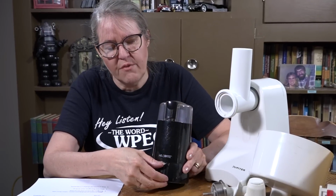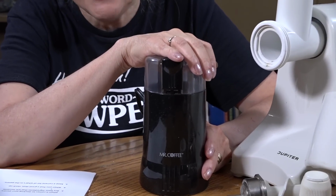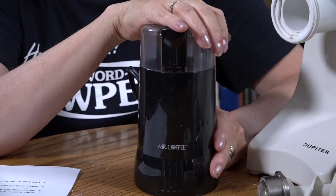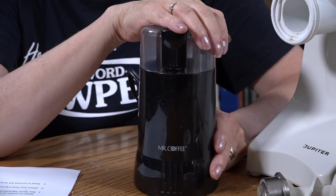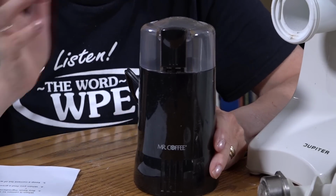We have 2 of these coffee mills, and one of them is, of course, used daily for coffee because Larry needs his coffee. Oh, yeah. Thanks for those of you who suggested Pete's coffee, by the way. Oh my God, it is so good. We're so in love with this coffee. We're so going to buy it again.